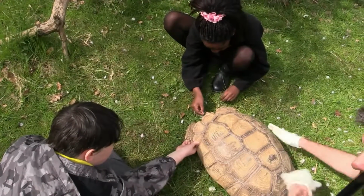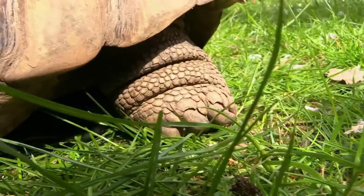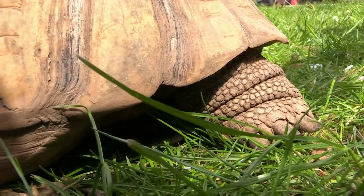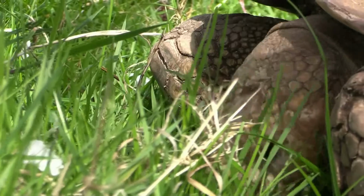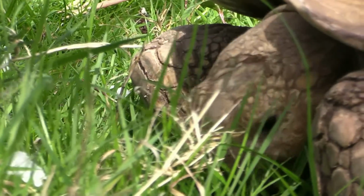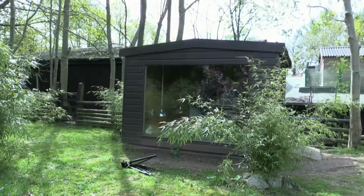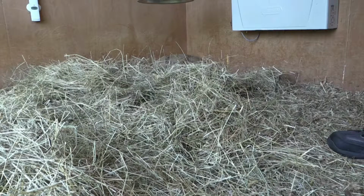The only problem is with this species getting as large as it does, you really do need a large garden to actually keep these animals. So as you can see, we've got a huge space here for them. Massive hole in there. When you go back through reception, you can see her eggs in the incubator. It's nice and warm in here. He's got his heat bulbs over there as well, and it's a fully heated indoor enclosure.